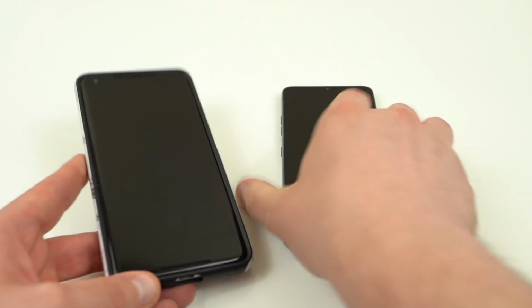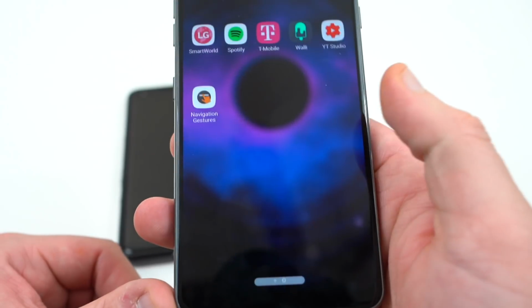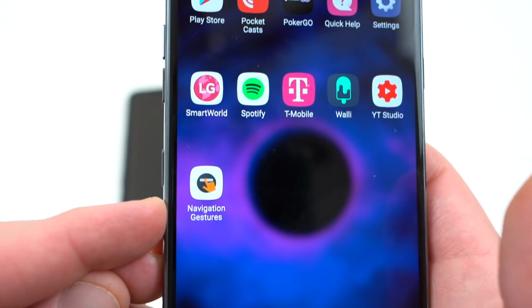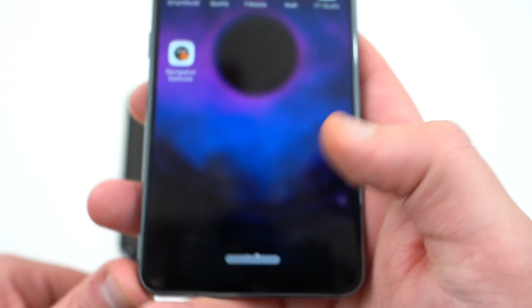To show you guys what it might look like if someone decided to try that, I want to show you an app that was made by my friends over at XDA Developers, and they made a full video on this if you guys want to check it out. It's called Navigation Gestures, running it right now on my LG G7 ThinQ. What it does is it basically implements a lot of my suggestions.